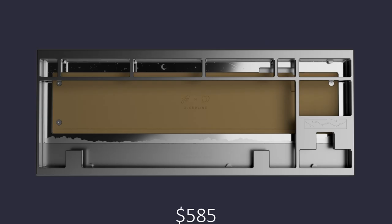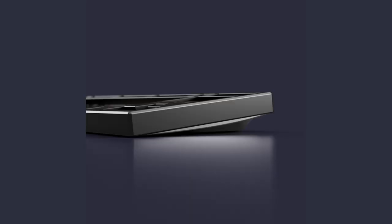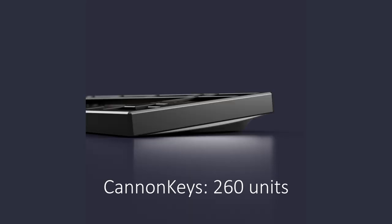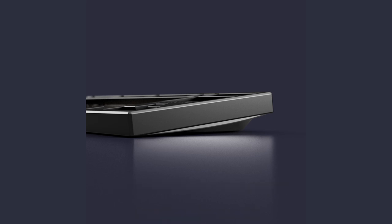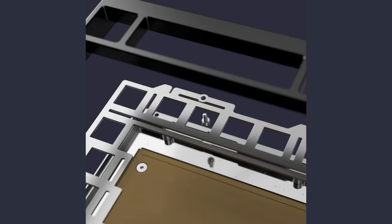The Cloudline will cost $585 for Canon Keys, the US vendor, and while the prices have not been finalized for the other proxies, I'm sure that will be quite expensive as well. There's also a limited number of units with 650 total units that will be divided amongst the regional proxies. Canon Keys has the largest allocation with 260 spots that will be region locked. However, they will also be offering a special brass top edition that will have 20 spots and won't be region locked, though it does come at a cost due to the brass and comes in at $800.